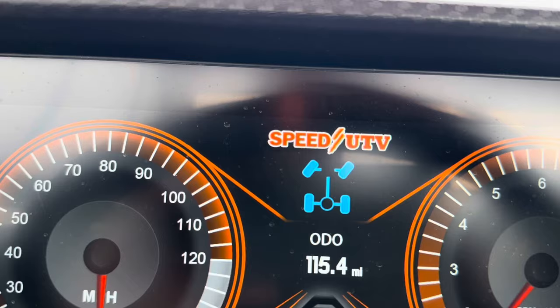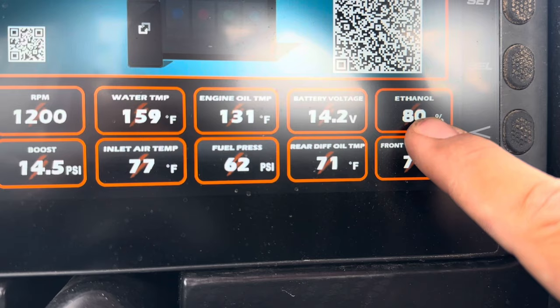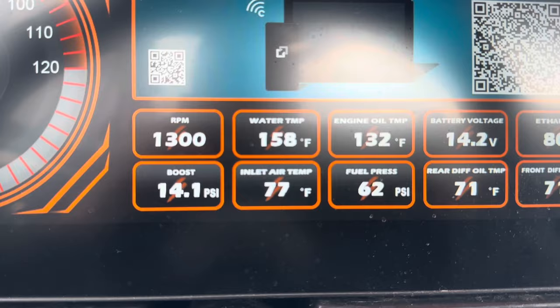And then it'll show up with your E85 right there. We're actually running 80%. Right now we're just waiting for the engine oil temp to heat up over 170 so we can party with this car. Go test it out. You ready to party with the Speed Key? Let's warm these 35s up. Yeah. We're going to check it out. See how it goes.